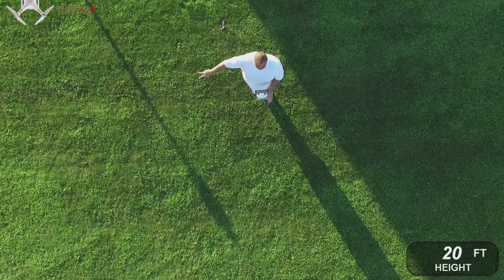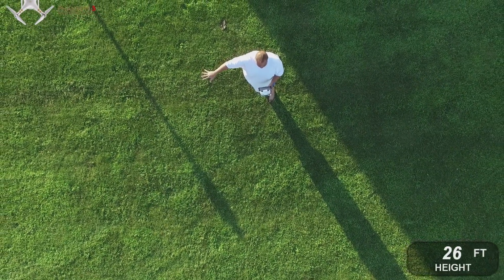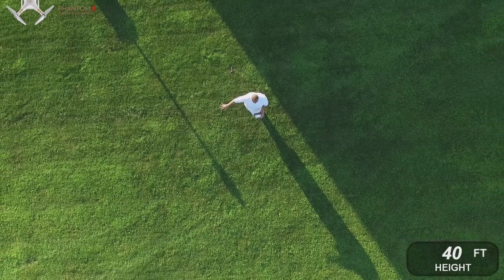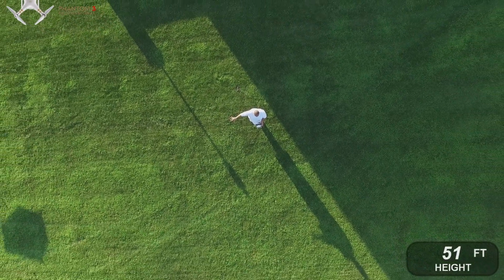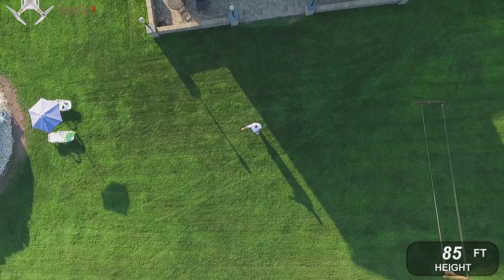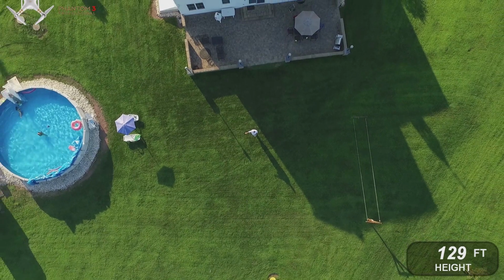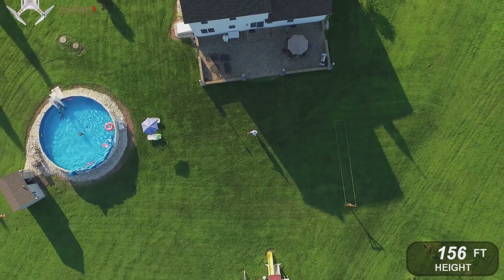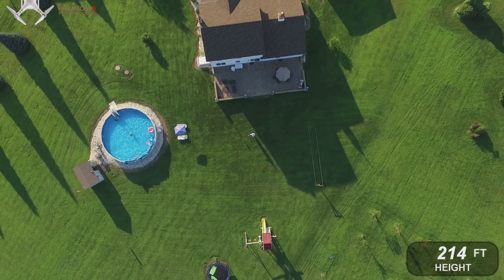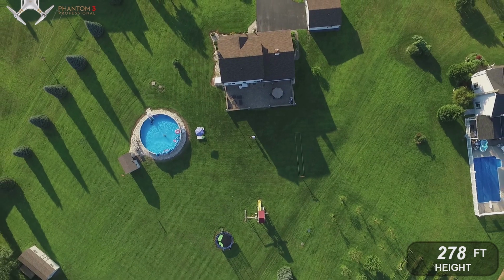Alright, so now we're down to 20 feet, and I'm holding my fingers out. I got 5 fingers out, and we're going to go up. And let's see at what height you can't see how many fingers I'm holding out anymore, or where I become basically just a spot. Alright, so at 120 feet, you can't tell how many fingers I'm holding out. You can see people in the pool. Again, you don't know if they're children or adults. I'm a dot at this point.